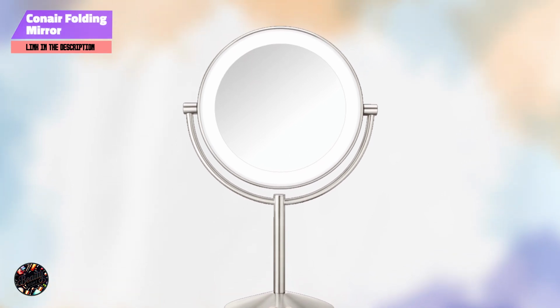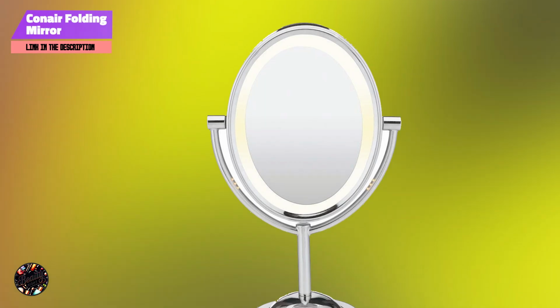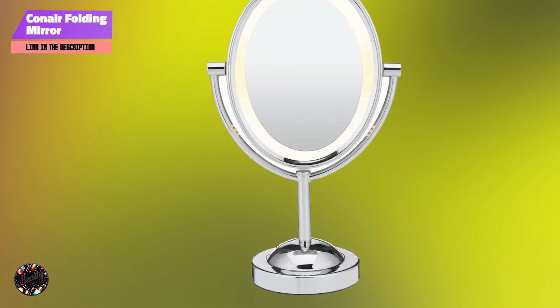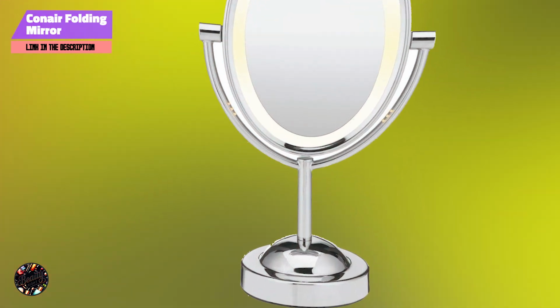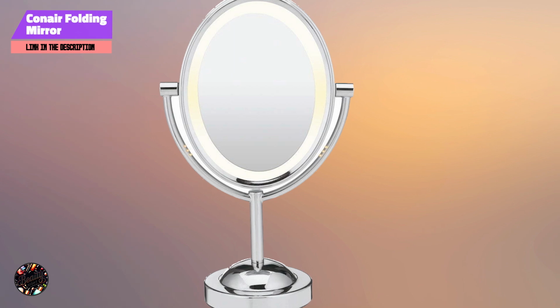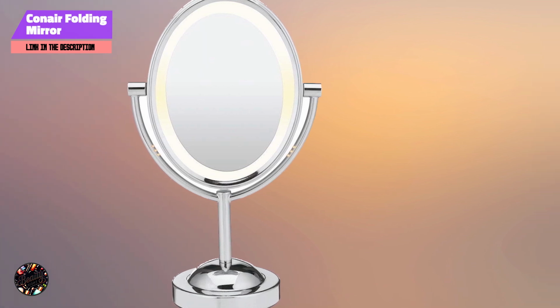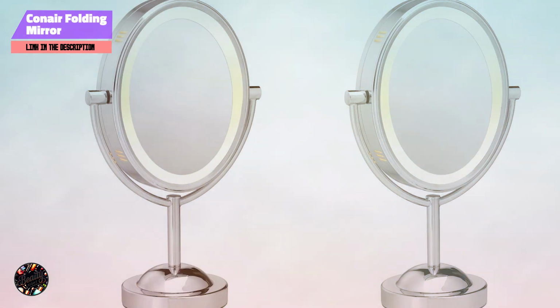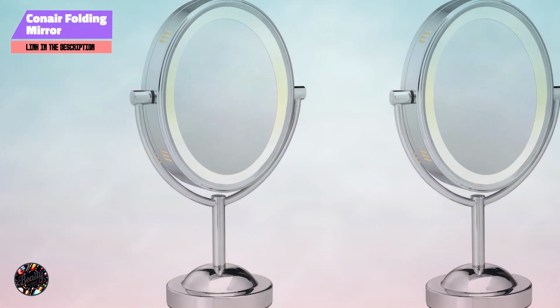The LED lighting is powered by batteries, making it suitable for use in any environment, from hotel rooms to airports. The mirror is lightweight and compact, making it easy to fit into your travel bag. The two-sided mirror ensures that you have all the reflection you need, and the integrated lighting makes it an essential tool for flawless grooming on the go.